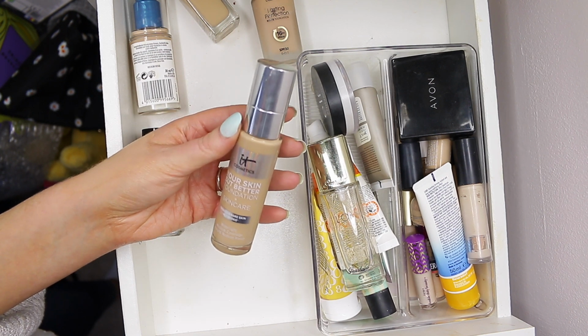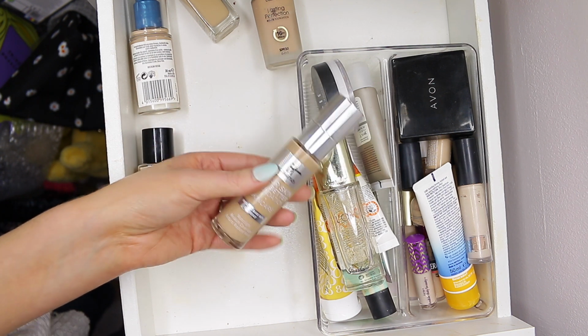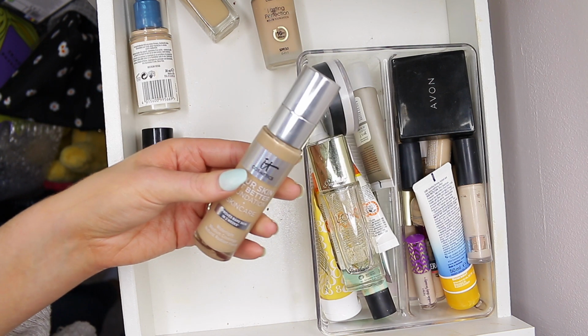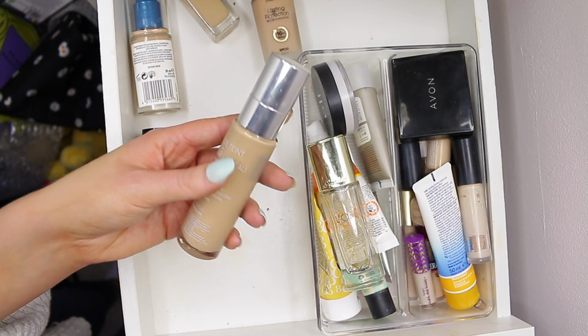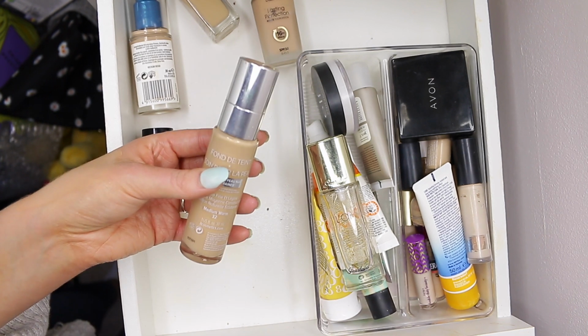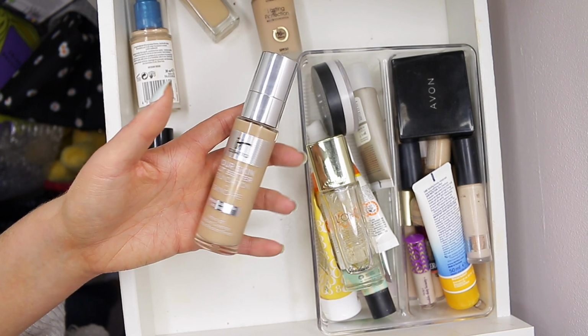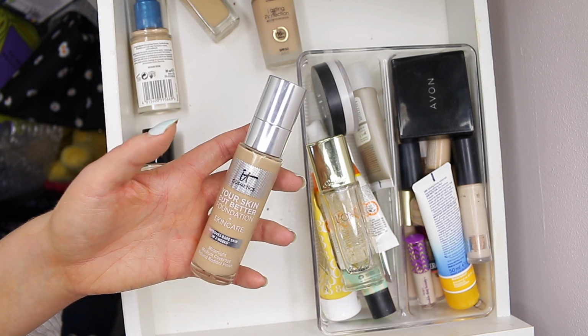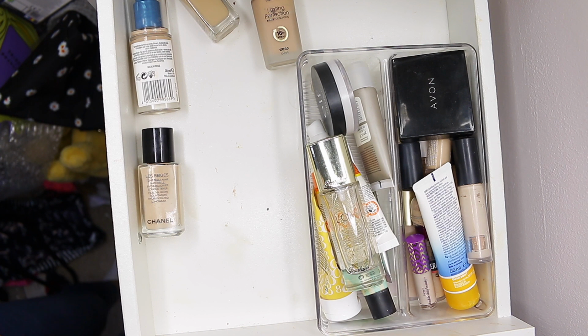IT Cosmetics Your Skin But Better foundation and skincare. This stuff I'm going to get rid of. I have used this twice since I did my first impression. It was pretty, but I feel like my skin was breaking out quite a lot with it, and it's so annoying because I really wanted to like it. Also, I feel like this shade is maybe a shade too dark, but yeah, I've used this like once or twice. My skin didn't react very well to it, so unfortunately it's gonna have to go.